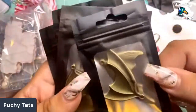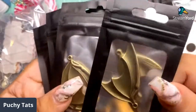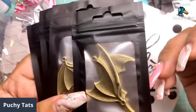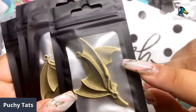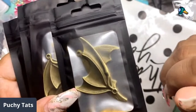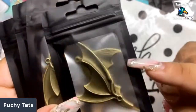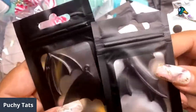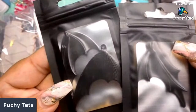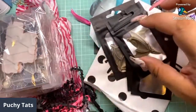I grabbed these. I thought these were really badass. These are bat wings. They're that antique gold, but I really don't like antique gold, but these will be perfect for Halloween. And actually, these will look perfect with that collection that I just hauled, the Witch's Brew. I think this will look perfect with that. What do you guys think? So she also had the black. These are badass, guys. They're big. Yes, girl. I grabbed some Kaka Silver to paint.